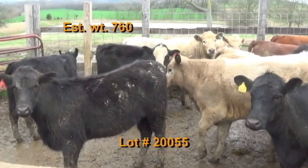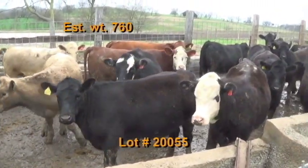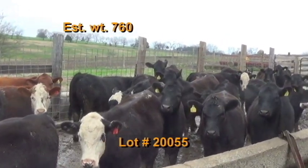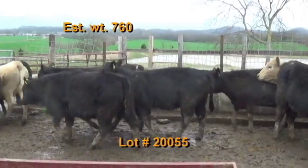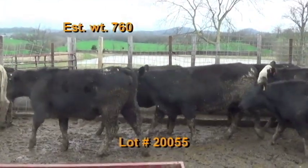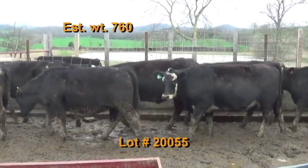Our next consignment is from Riverbanks Farm over in Wartrace, Tennessee. We have 70 head of these good heifers, estimated to average 760 pound. Weight spread will be 600 to 850 pound. They're graded 90% 1s, 10% 2s, with a flesh score of 5. There will be 60 head of black and black baldies, 8 Char crosses, and 2 red baldies.